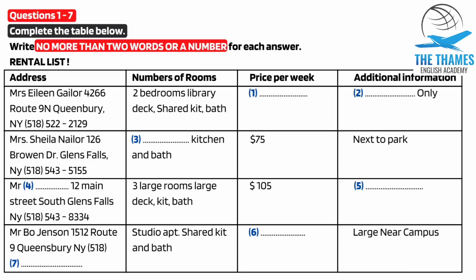How about the rental on Browen Drive? How many rooms does that one have? As it says on the list, it has 2 bedrooms and a private kitchen and bath. But it's actually a very small place. That's why it's a bit cheaper. Oh. Well then, what about the one that has 3 large rooms? Who is renting that property? That one is a good deal. Mr. John Smith is renting it. But he's quite eccentric and he has a strict rule about no pets. How about cats? Nope, absolutely no pets.